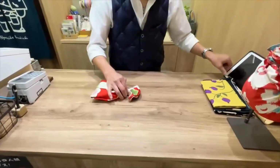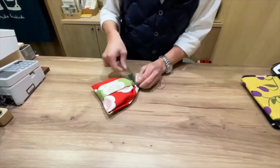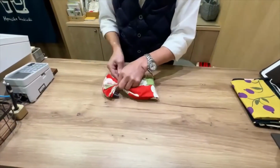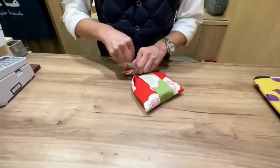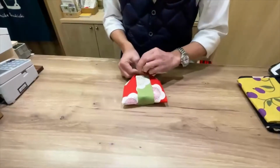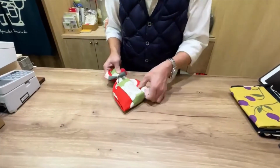I made a ribbon. And then next, tie with a ribbon or string. And now you notice it's gift wrapping. So you can put small items like chocolate, snacks, sweets, maybe cosmetics, accessories. And this wrapping is good for presents.